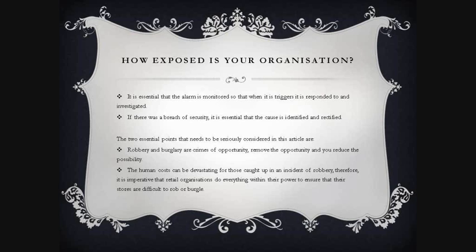The 2 essential points that need to be seriously considered in this article are: robbery and burglary are crimes of opportunity. Remove the opportunity and you reduce the possibility. The human costs can be devastating for those caught up in an incident of robbery. Therefore, it is imperative that retail organizations do everything within their power to ensure that their stores are difficult to rob or burgle.